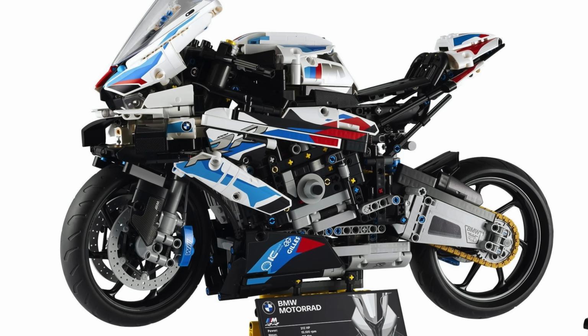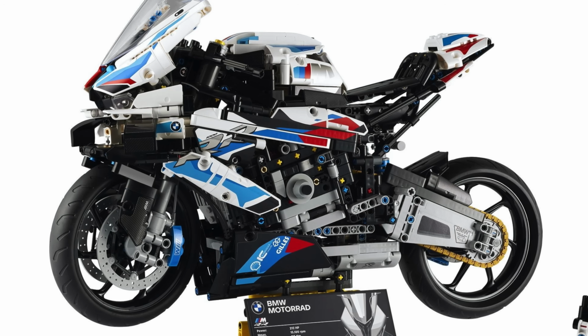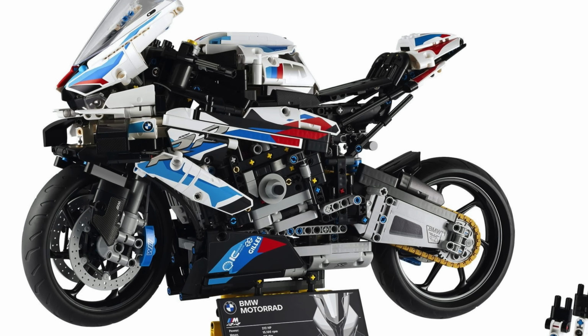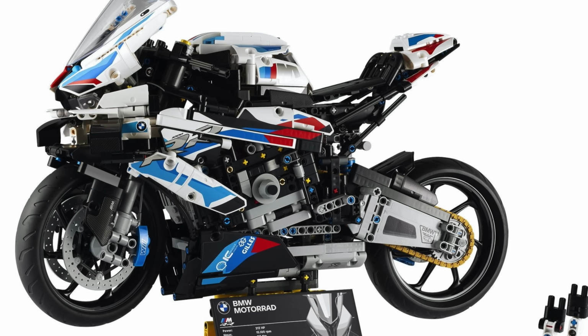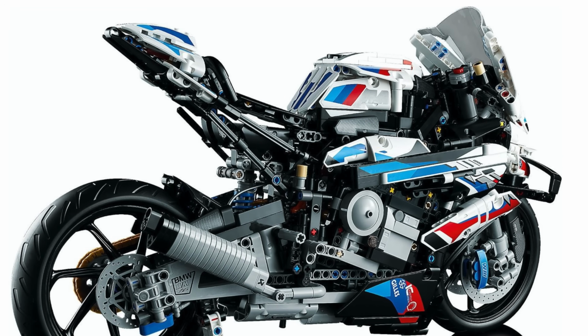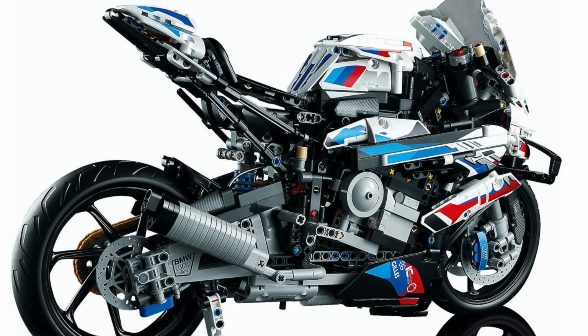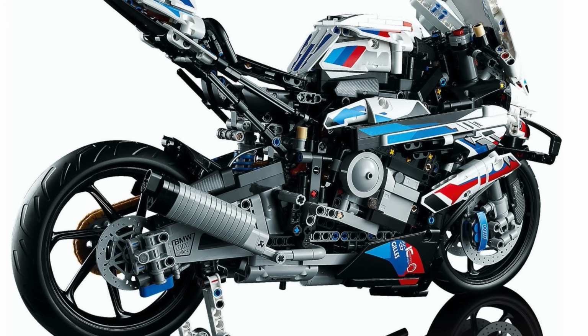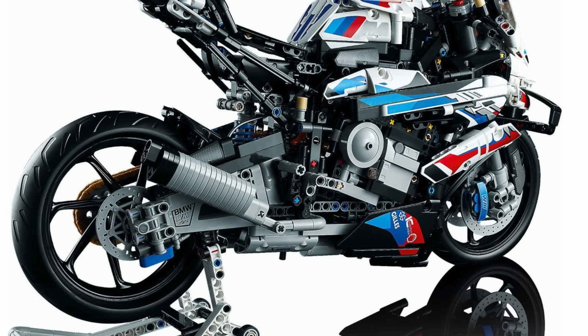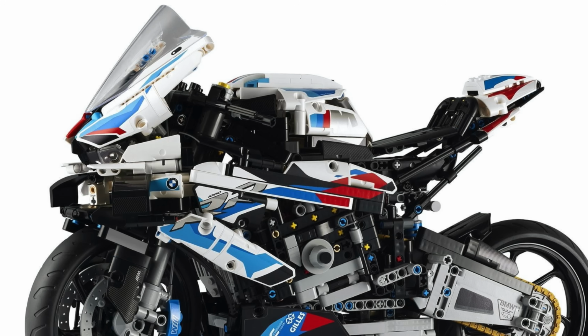Next up is the 4130 BMW M1000RR motorcycle. It is so awesome and easily the single greatest motorcycle ever made by LEGO Technic. It has a phenomenal 3-speed transmission, and the shifting mechanism is essentially the same one as used in the supercars, but this one never gets jammed due to the lack of a stepper mechanism. This set is the ultimate example of pushing LEGO Technic to its absolute limits.